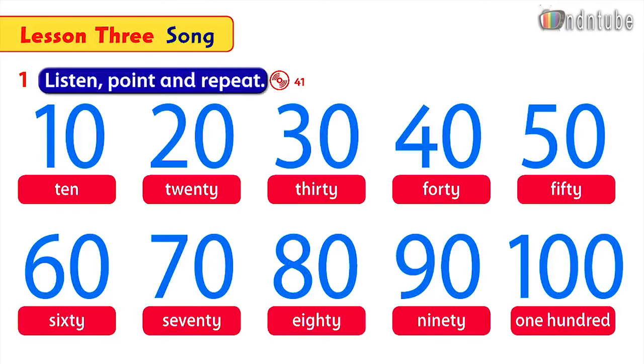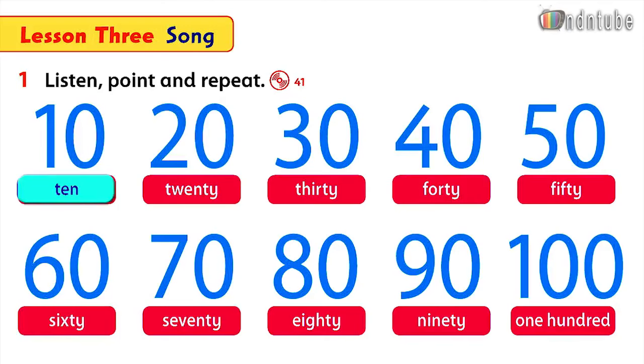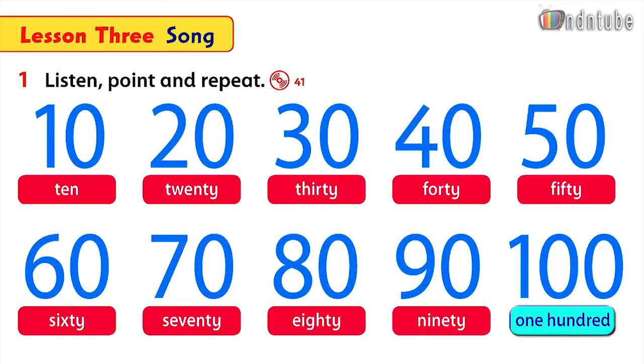Listen and repeat. 10. 20. 30. 40. 50. 60. 70. 80. 90. 100.